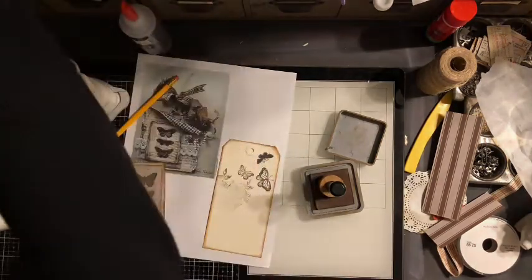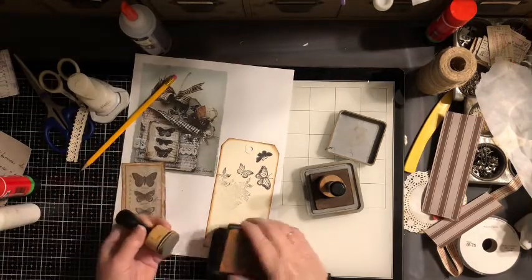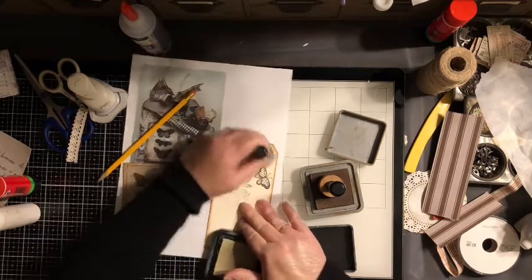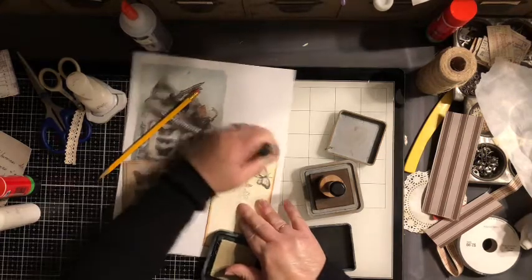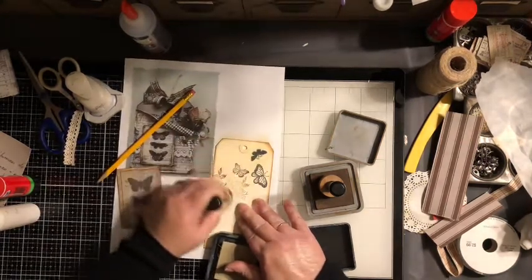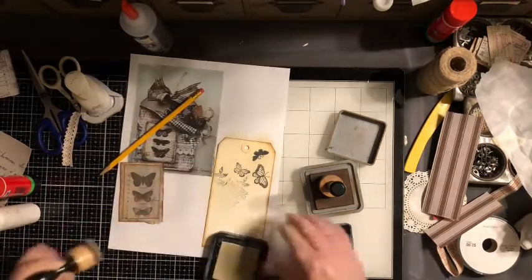Not just butterflies. I'm going to take just a little bit of this. This is antique linen. And rub over these butterflies, just to kind of age that up just a tad.